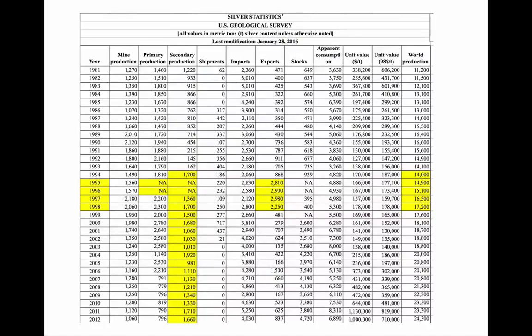1, 2, 3, 4, 5, 7 columns over is the exports of silver. And if you look at the exports of silver from 1981 all the way down, it's fairly steady, and then you see that highlighted area. It jumps from the hundreds to well over 2,000, closer to 3,000 tons of silver exported between 1995 and 1998, and then it jumps right back down. That's a huge amount of silver.